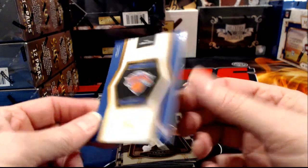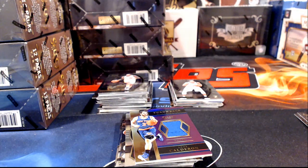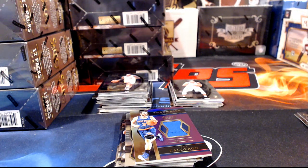This is /99 Jose Calderon. And I need to get a few little sleeves out, so bear with me here a second.